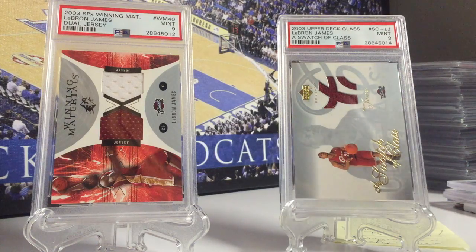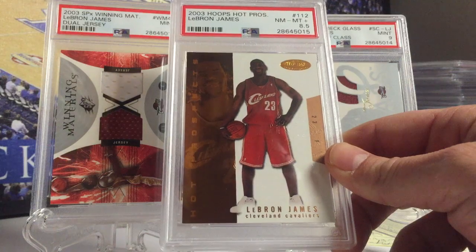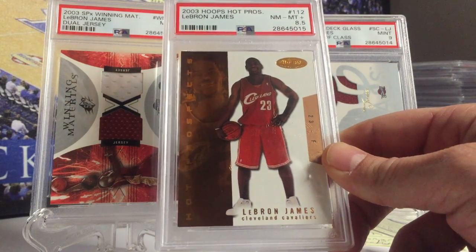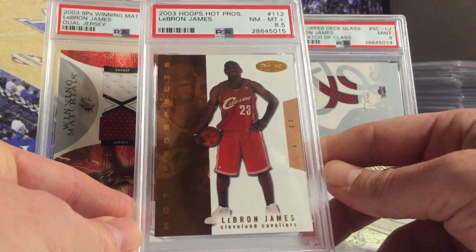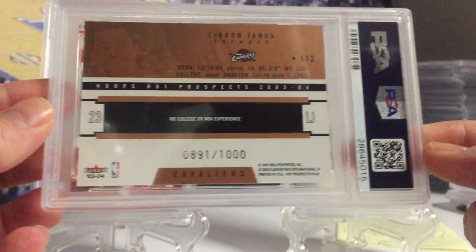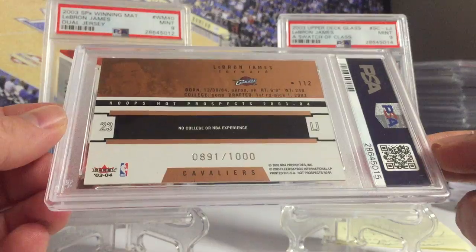Here we have a 2003 Hoops Hot Prospect. Got an 8.5. This one is out of 1,000. I thought this one would get an 8.